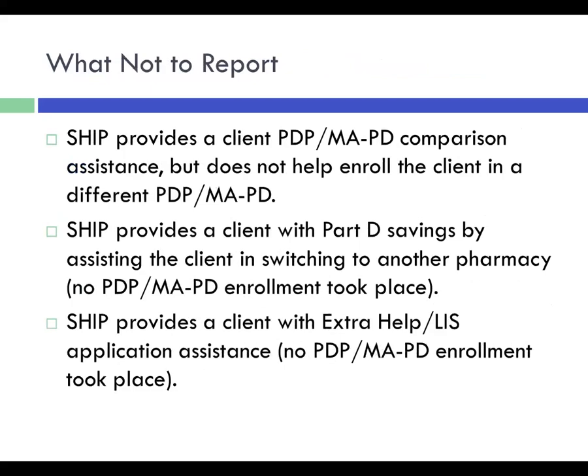But the last thing I want to talk to you about is what not to report, things that we do not need to know for this pilot project. The big thing is if you just do a comparison and there's no enrollment, we don't need to know about it because that was not an outcome. That's a potential outcome, but we need that beneficiary to think about it and let us know they want to change to a different plan, again, so we can click that enrollment button.